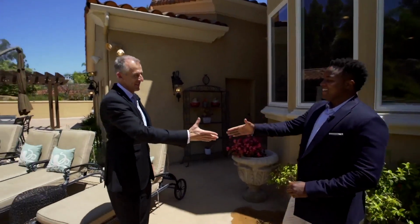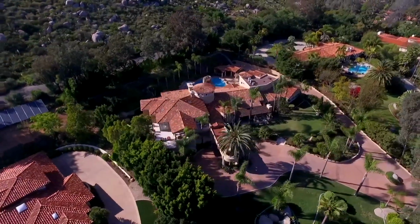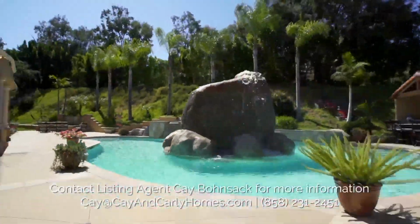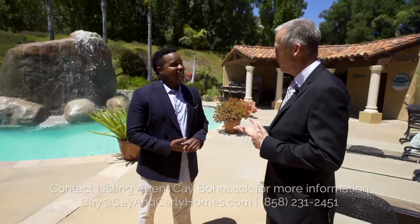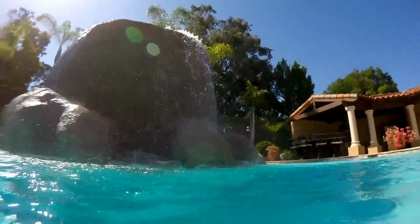Ty, welcome. Good to see you. Likewise. The home is amazing. In every room that we were in, we were peeking out here to the backyard. Tell us about this. This is really a resort type of backyard. I'll start with the fact that this boulder was not able to be moved when the builders were building the home. And so they built the pool and the backyard around this beautiful boulder.